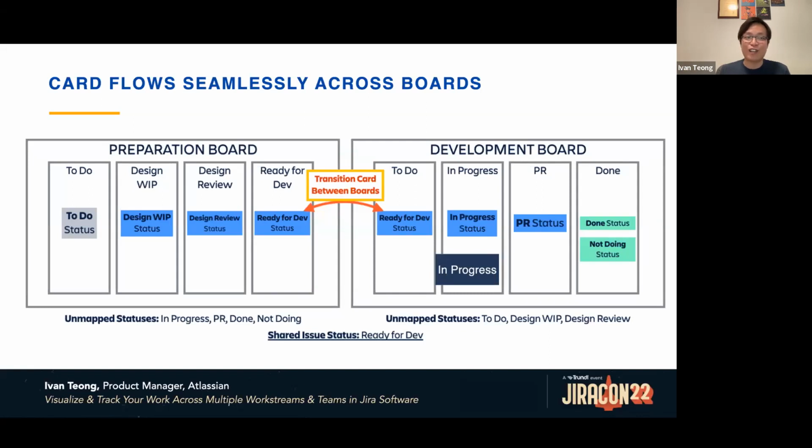Now, the history of your issue status changes will record all the different status changes as they travel through as many boards as you want. Isn't that amazing? If you don't need separate project configurations, you can use this method to track multiple boards that is sharing the same project configuration.